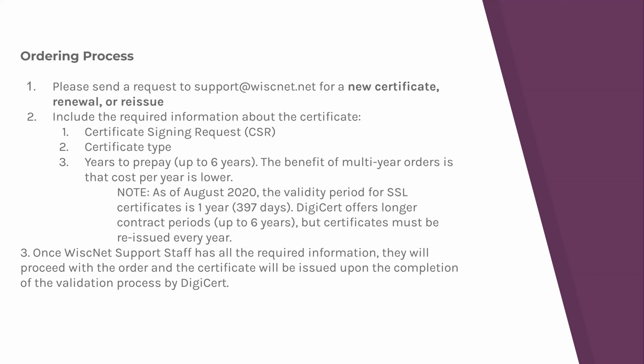Thank you. So as most of you know, to send in a request, send it to support@wiscnet.net. You can create a request for a new certificate, a renewal, or a reissue. Renewal is if you have an existing one that needs to be renewed. Reissue normally is when you have an issue with a current one, or you want to add an extra SAN or an extra alternative name. You can then regenerate a CSR, send it back, and then we can reissue it.